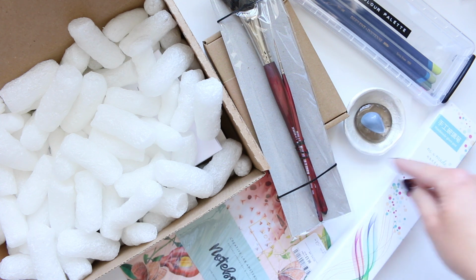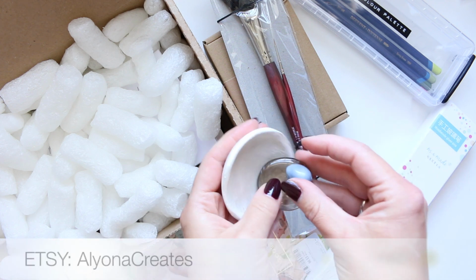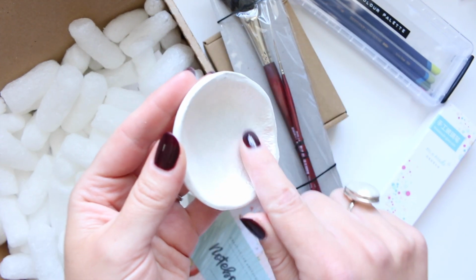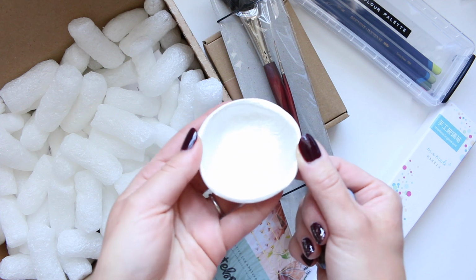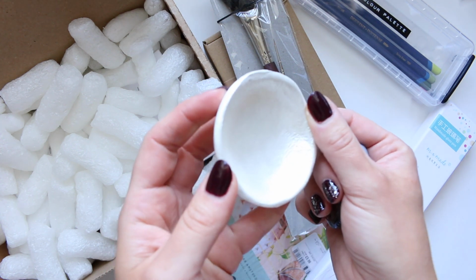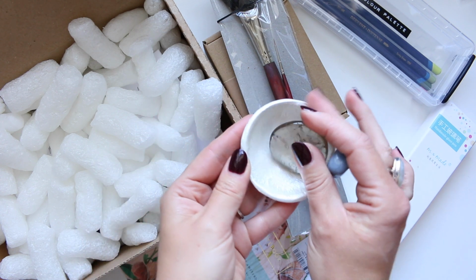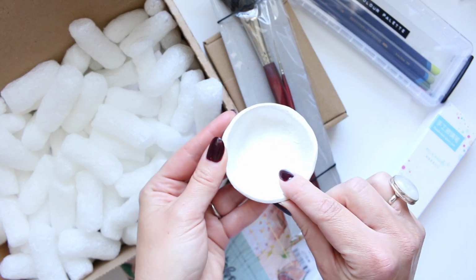And these bowls, by the way, are coming back to my shop. This time they won't have any painting on them. There will be this beautiful pearlescent white, so they can be used as your crystal dishes, or what I also do is use them for watercolors and things like that.